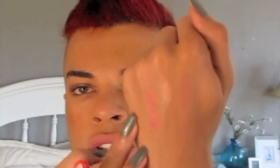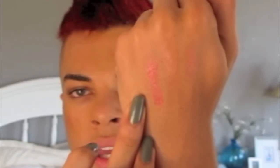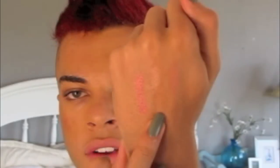And love this. So if I just want a bright lip for the day, or if I want just a nice sheer, I'll go for this one, or if I want a very nice classic nude lip, I'm just going to go ahead and apply this one. And you can definitely build this up to a little bit more of a brighter lip.